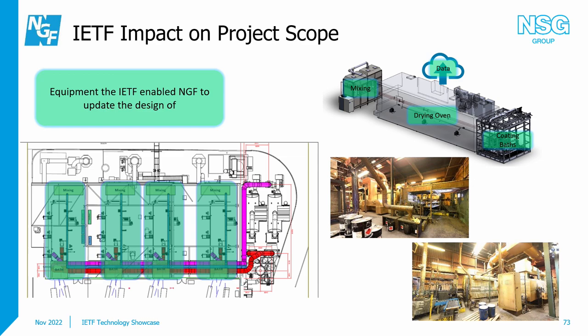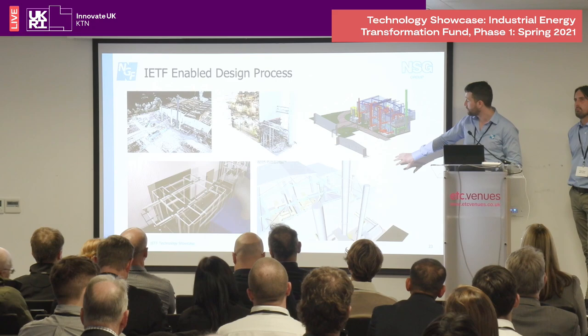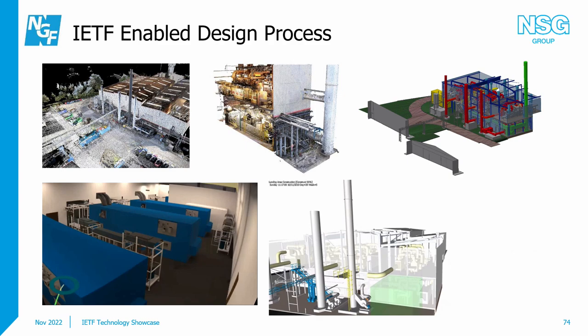So with that blank piece of paper, it's allowed us to do some quite nice things from a design perspective. We did a 3D point scan of the whole site. From that, we've been able to generate a full 3D model of the site. We then used that to create a four-dimensional timeline showing the rough events of install. And then we've put it into a virtual reality environment as well. So we had suppliers, operators, and maintenance technicians reviewing these layouts and designs before any metal has been cut. That's given us some real confidence in the designs and what the capabilities will be.